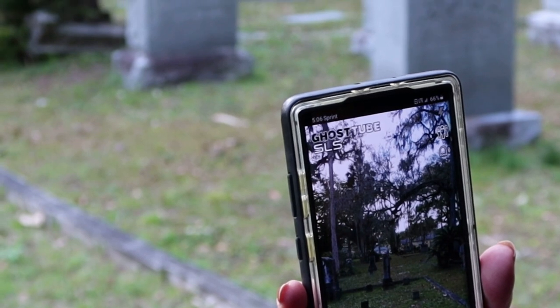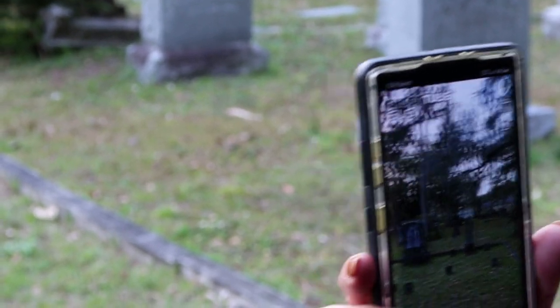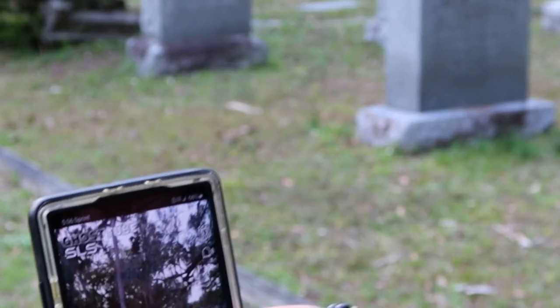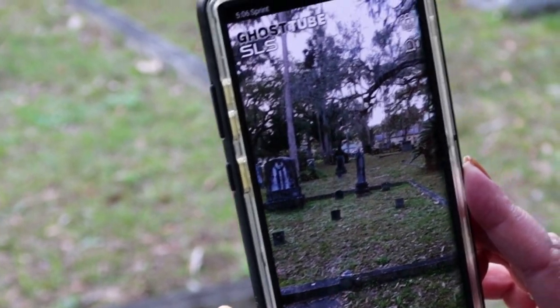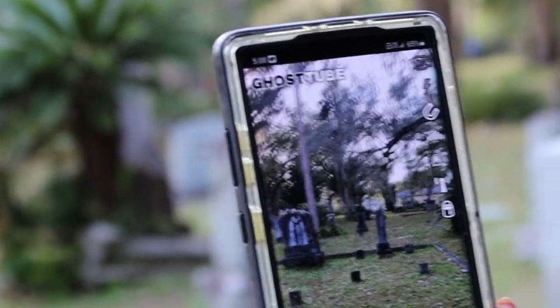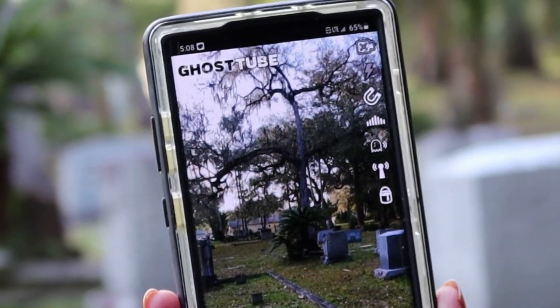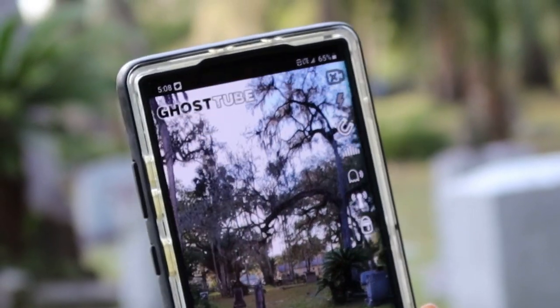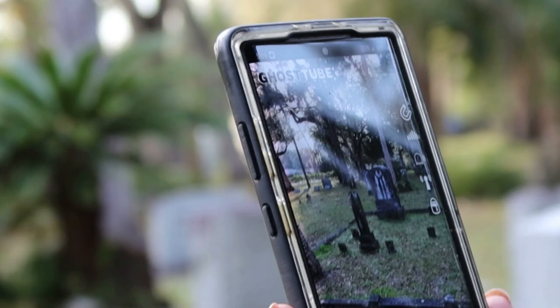So we were just getting ready to leave the cemetery, and Kimberly decided to go ahead and check one more time with her Ghost Tube app to see if she could catch an SLS. Oh, there it goes! There it is, guys. That is freaking amazing. Where'd you go? Where did you come from? Where did you go? Cotton Eye Joe.